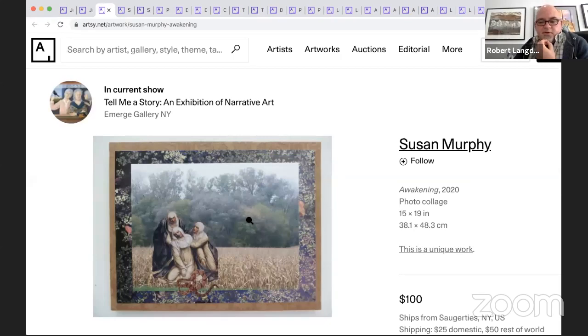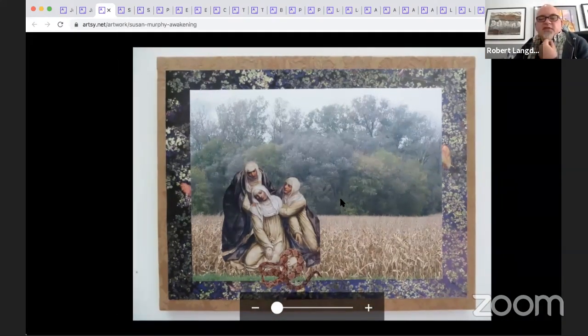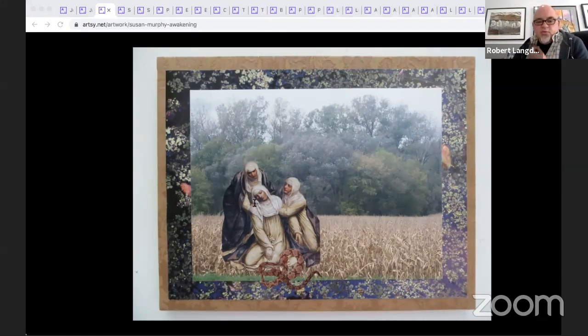The second piece by Susan is called Awakening. Susan said she knows that people will automatically go to Catholicism, but that's not necessarily what she was looking at. It was more of a traditional Renaissance kind of painting.